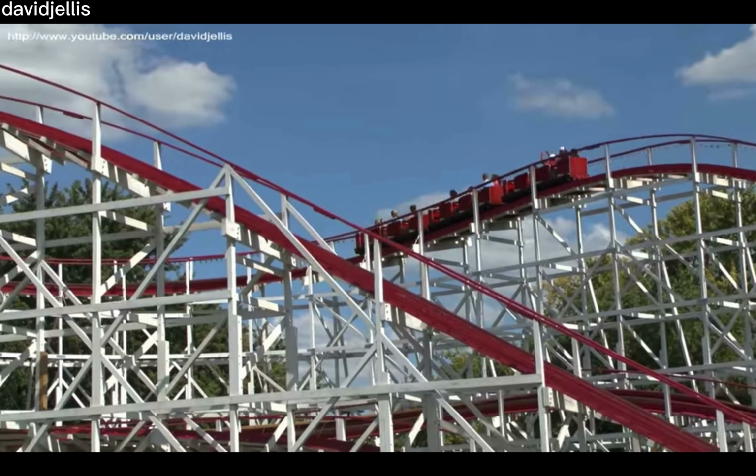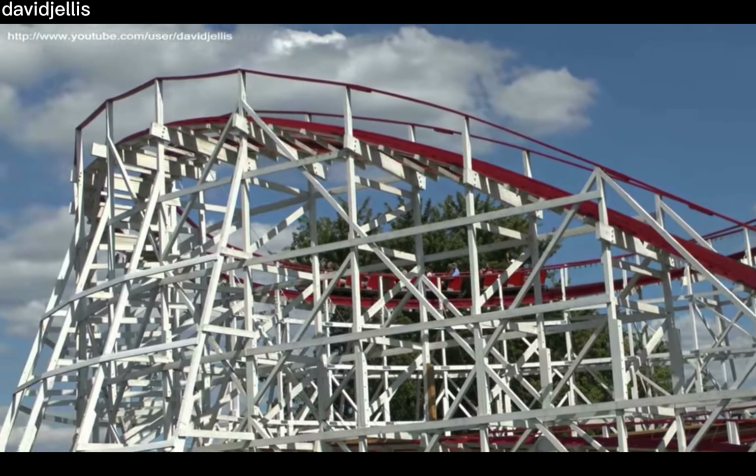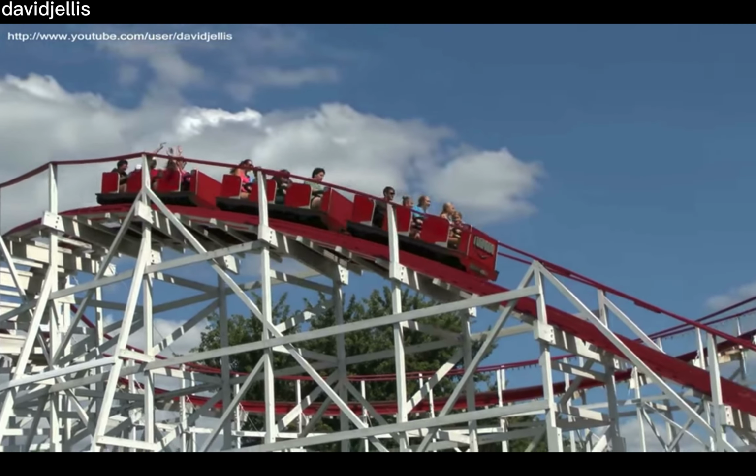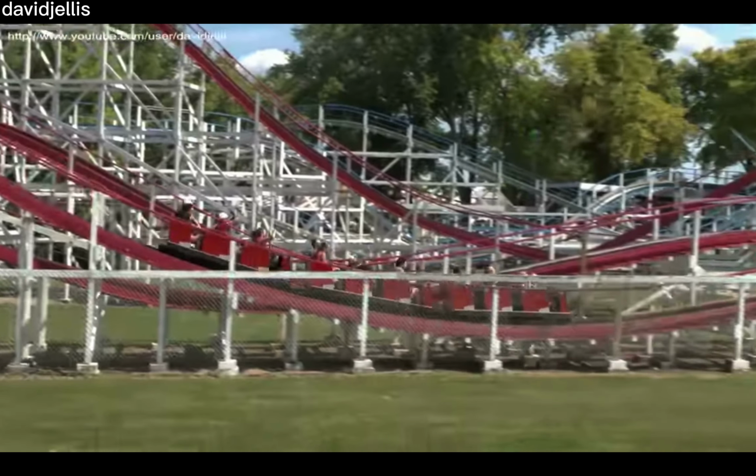And I love the gimmick how it stops at the last second in the station. You just zoom through it, so you feel like you're going to slam to your left because the brakes didn't work, so you go through the layout again. But that's all I'm going to say about Tornado.